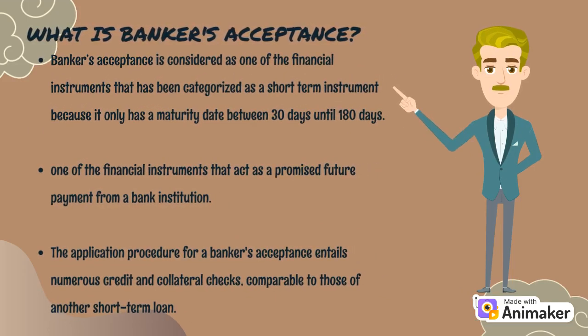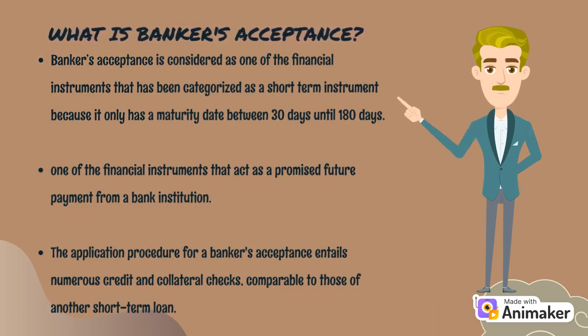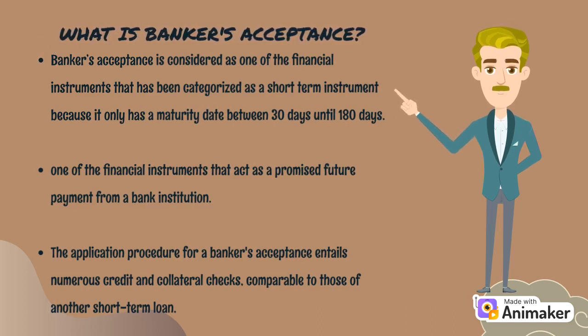So here I will introduce to you a bit about the banker's acceptance. It is one of the short-term financial instruments and it has a maturity period from 30 days up to 180 days. It is one of the financial instruments that has the shortest maturity period compared to the other financial instruments in the Malaysian government securities. Banker's acceptance acts as a promised future payment from a bank institution, and the application procedure for this instrument involves numerous credit and collateral checks.